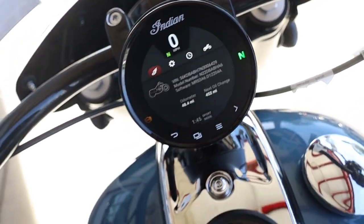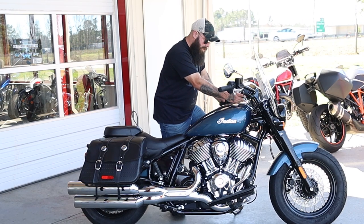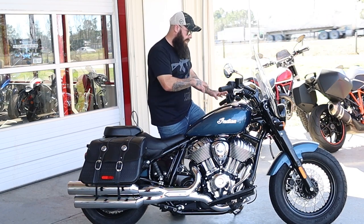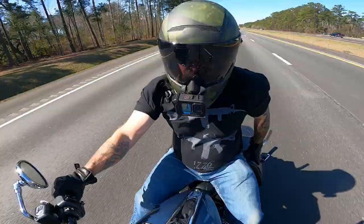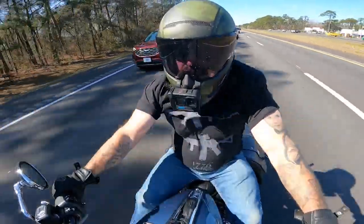And then you could of course go into the bike. You can look at your ride. You can physically tap all this, but it's just honestly much easier to just go through here and start scrolling with the back button. So I really like that functionality there. Horn, high beam, low beam, right? Cruise control, of course, ABS is standard.